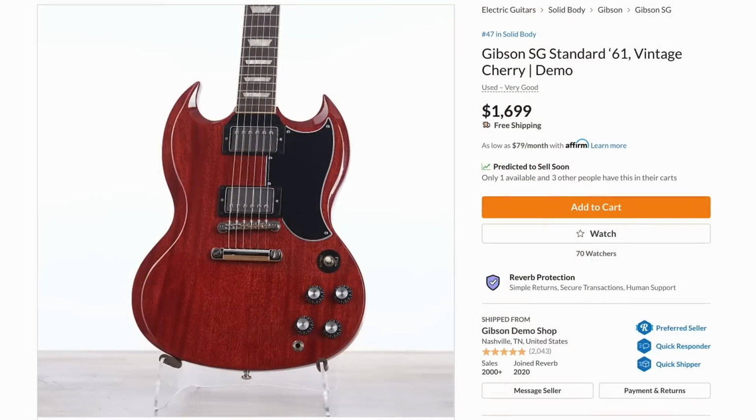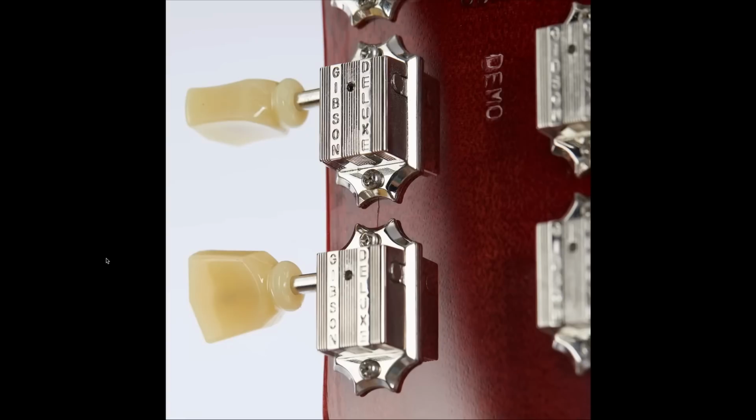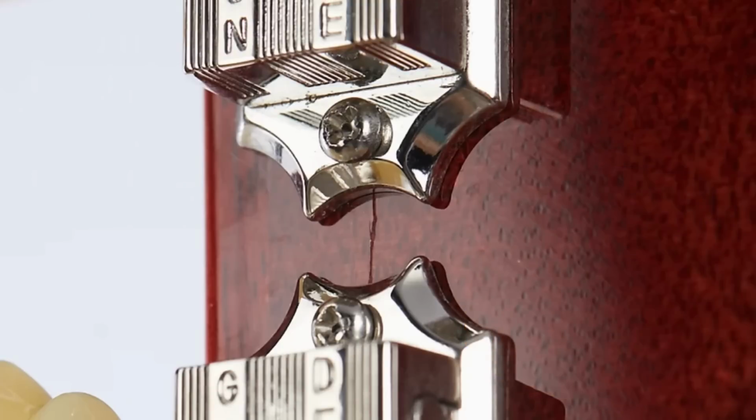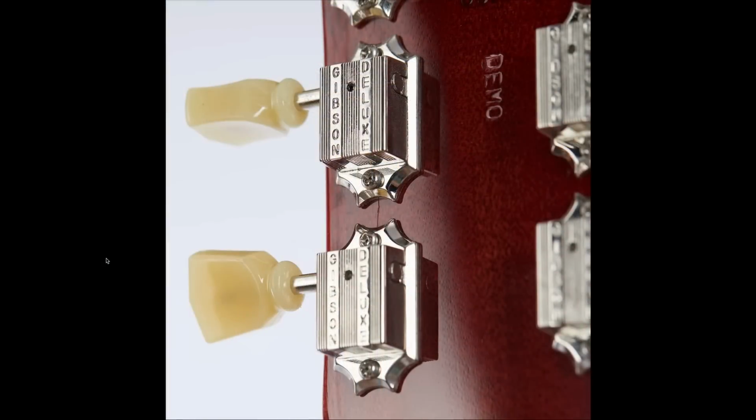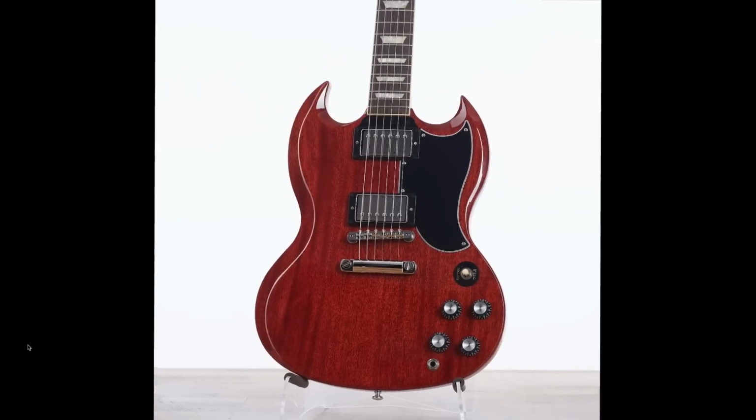The '61 SG Standard has some interesting wood grain figuring, but I wanted to share this one, not because of that, but because there is a boo-boo on that one. Uh-oh, looks like something happened when they were pre-drilling the screw hole on that. It cracked the wood. That must be such a shame because I would imagine the guitar is complete. We just got to install tuners and oh no.